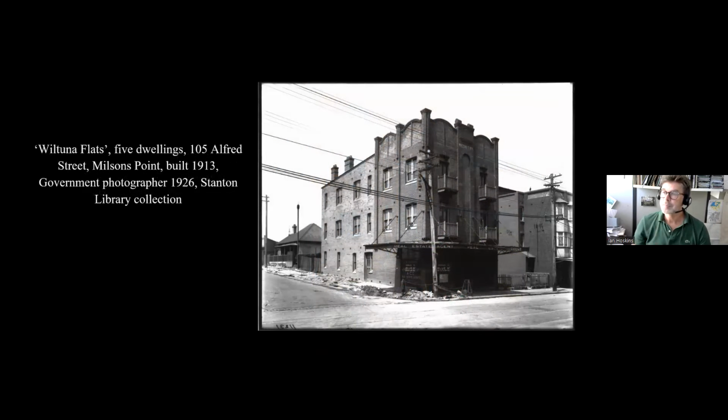Now, the Beulah Flats was very much middle and upper middle class flat development. I found a series of photographs of Alfred Street flats, which are wonderful because they show very modest flats in that very early first 10 years of flat development in Sydney. These photographs were taken because these buildings, even though they were barely 10 years old, were about to be demolished to build the Sydney Harbour Bridge. And all the buildings that were demolished were documented by the government photographer. And so as a result, we've got this pretty brilliant record of early flat blocks.